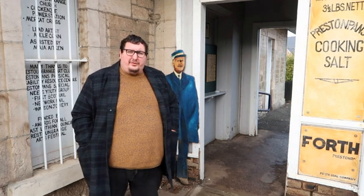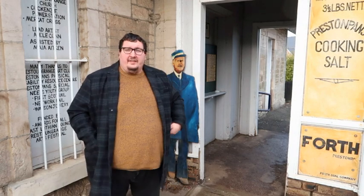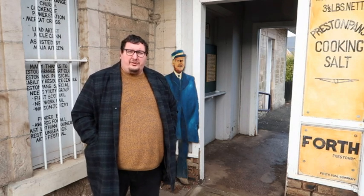We've jumped north of the border today and are in Scotland, starting here at Prestonpans with Biscay. 3 stations today: Prestonpans, Drem and Longniddry. Probably pronouncing them wrong, sorry Scotland.